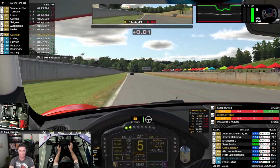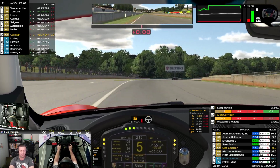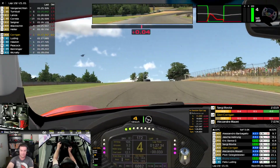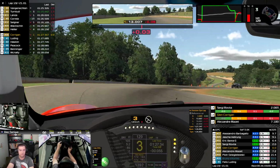I should be flat through that corner. That lap time was 1:27.35. Sector 1 is 1.1 seconds off the pace. Sector 2 is 0.6 off the pace. Sector 3 is 0.41 off the pace.